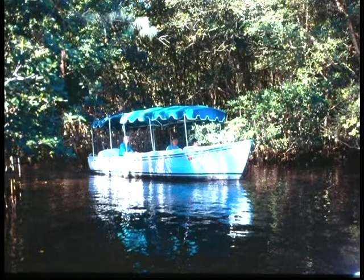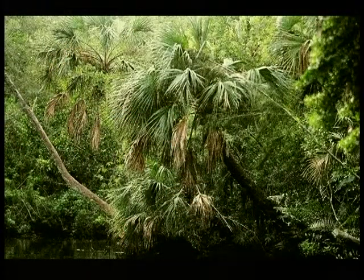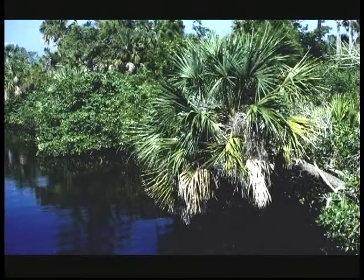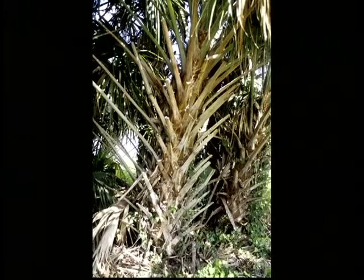As we make this bend to the left, you will see some palms. These are sable palms, which are commonly called cabbage palms. It is the state tree for Florida. The leaf-producing bud of this palm is harvested as an edible delicacy, originally known as swamp cabbage, and which you may know as hearts of palm. Harvesting this bud kills the tree.